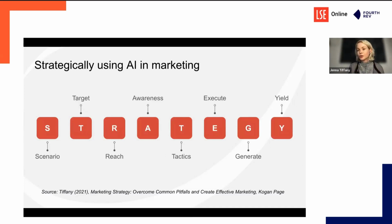Your target are your objectives. Everything should be focused around your objectives and in achieving those. That includes your measurement, that includes your tactics that you choose, how you implement your marketing plan and strategy as well. And the target, the objectives should always be aligned to the organizational goals and objectives.